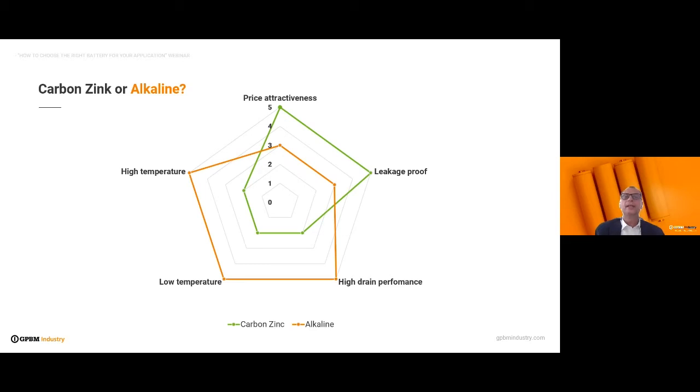There is something that is absolutely, I mean, not only in Italy, the attractiveness, it is the price, and ZincCarbon is probably fitting the request about that, but probably not other requests that are more technical than only related to the single price. The real difference, as I already said before, is the high discharge on the Alkaline compared with the ZincCarbon, but even the temperature is something that is absolutely giving the gold medal to the Alkaline compared with the ZincCarbon.